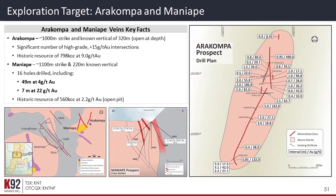Arakompa and Maniape are both situated on exploration license 470 to the northeast of the mining lease. Both have significant high-grade intersections of greater than 15 grams gold, and there are historical resources for each, with nearly 800,000 ounces at 9 grams per tonne gold at Arakompa and 560,000 ounces at Maniape at 2.2 grams gold. The latter lends itself to open pit options.